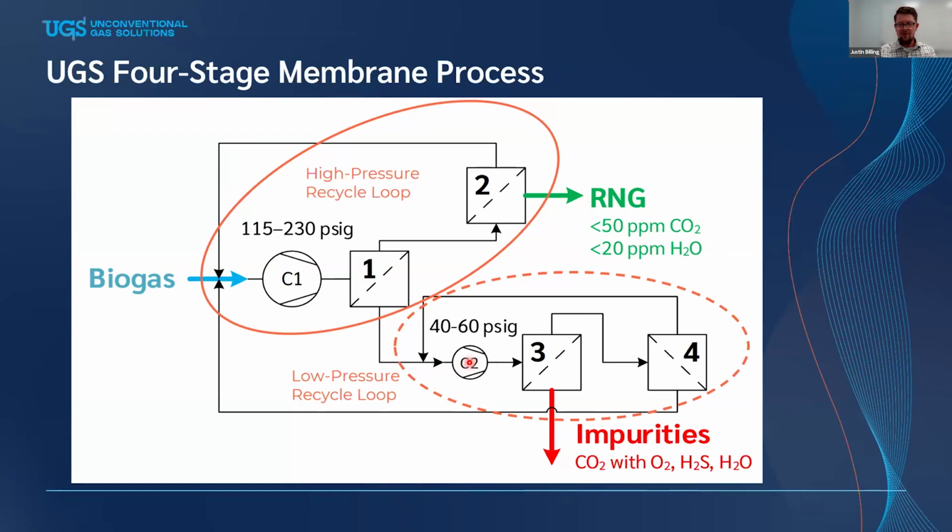That's to keep control over membrane surface area, membrane count. Higher pressure is fewer membranes. The permeate from the 3rd stage is where the impurities are concentrated. So this is CO2 with O2, water, H2S if any. Then that retentate is basically rinsed, or put into another membrane stage where the permeate is recycled back to the feed of the 2nd compressor, and whatever methane is left is recycled to the beginning of the process. So this is how this low pressure recycle loop works.